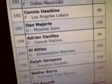All right, let's see. Status signatures, card 193. Thunder Dan Majerle for the Suns. I don't know what the hell is wrong with the camera not focusing. It is 193, Thunder Dan Majerle. 149.